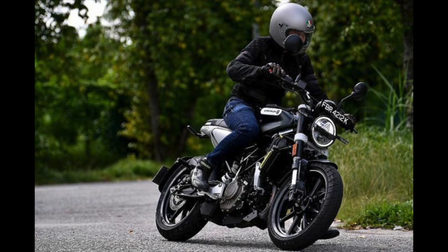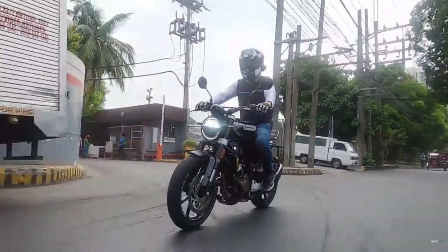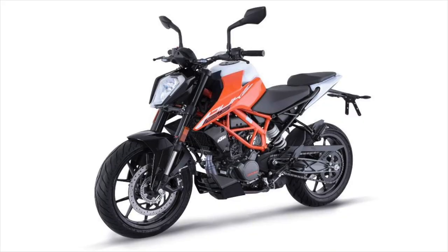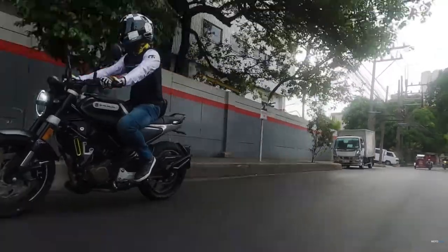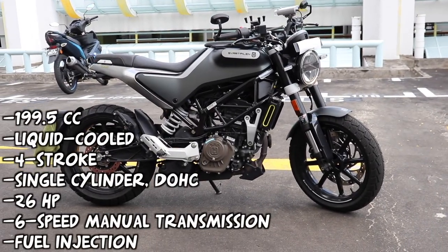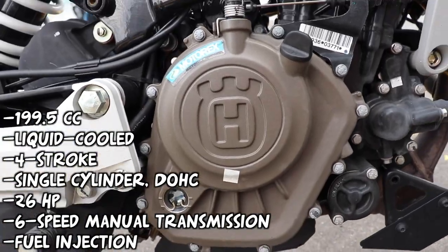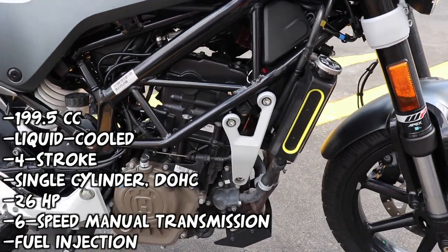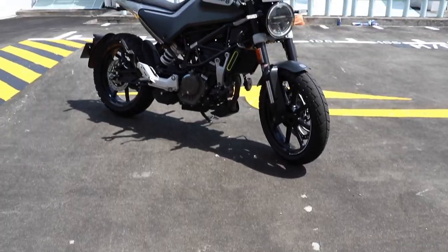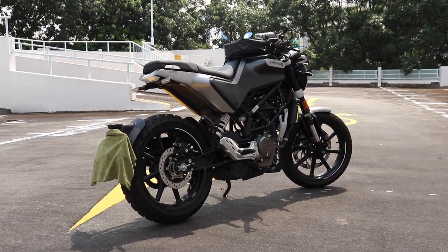The Husqvarna Svartpilen 200 is a neo cafe racer style of naked motorcycle from the Swedish brand. It shares the same platform and engine as the KTM 200 Duke. The Svartpilen 200 is marketed as an urban tourer with retro cues. Engine is 199.5cc liquid cooled single cylinder 4-stroke DOHC with fuel injection and a 6-speed manual transmission. In Singapore, the Husky, as it is known, is an extremely rare sight on the streets.